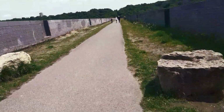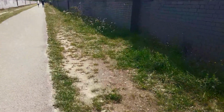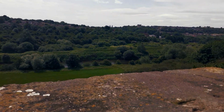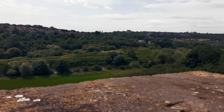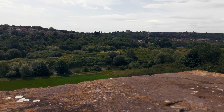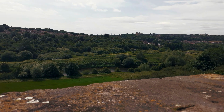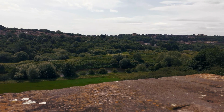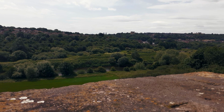Well, here we are on top of the viaduct. It's a bit tricky, but if I hover over here, you should be able to see the view. So all the way roughly there is a castle that's quite hidden by trees, and then you can see the river snaking around at the bottom, and then this village just here.